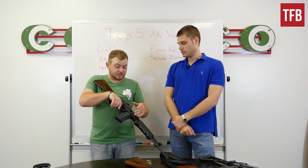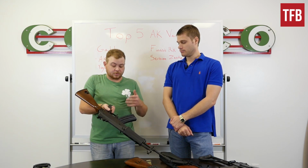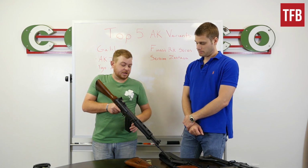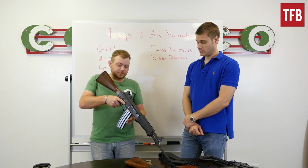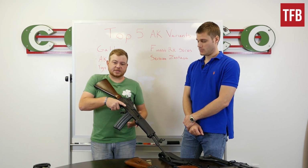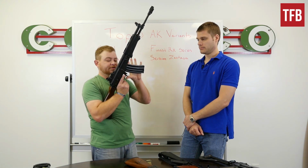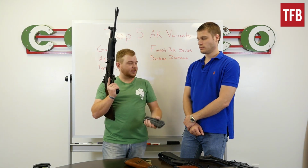Now, one thing I do want to touch on is the mag release on this. I do actually like it quite a lot. I like it more than your standard AK mag release. It's got a little bit of a thumb paddle that sticks off to the right-hand side. So if you're right-handed, it fits in real nice in your hand. It fits really well.